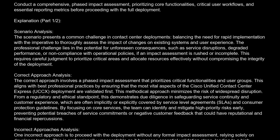The correct answer is A. Conduct a comprehensive, phased impact assessment, prioritizing core functionalities, critical user workflows, and essential reporting metrics before proceeding with the full deployment. Explanation. Scenario analysis.